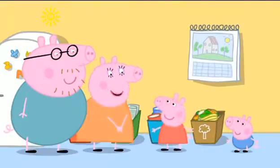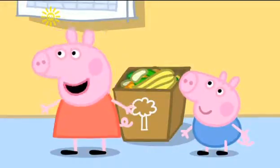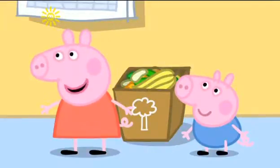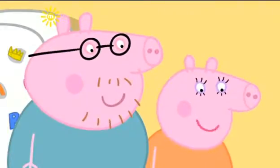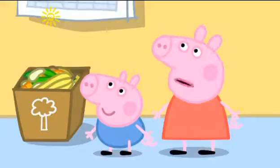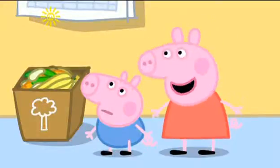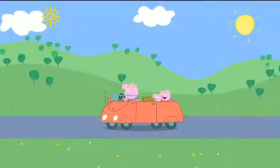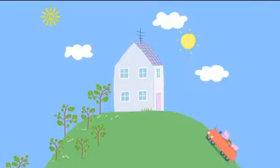Granny and Grandpa will like these. Do Granny and Grandpa Pig eat potato peelings? No, Peppa. They're for Grandpa's garden. They help his plants grow. Ooh. We can take these round there after lunch. Oh, goody. Mummy Pig, Peppa and George are taking the vegetable peelings over to Granny and Grandpa Pig's house.